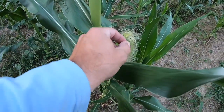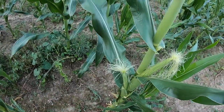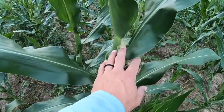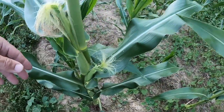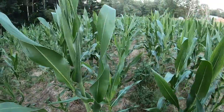Got a Japanese beetle. Look at those Japanese beetles. Silly things. I can't stand those things. So a few of them starting to put on some ears. There's another ear coming in right there. Another little baby ear coming in right here. So folks, we're gonna have corn here before you know it.